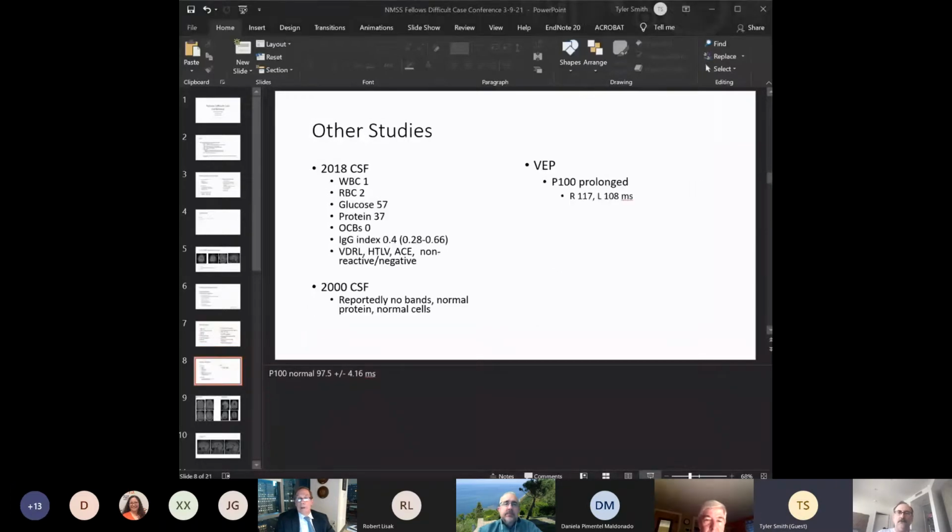As far as other studies go, we have a couple of CSF samples. One is reported from 2000. We don't have confirmation from that, but it was reportedly normal with normal cells, normal protein, and no bands. In 2018, we repeated it. One white cell, glucose and protein were fine. Zero oligoclonal bands, normal IgG index, VDRL, HTLV, and ACE non-reactive or negative. We have some visually evoked potentials with a slightly prolonged P100 on the right compared to the left. I believe the normal for this one was 94. Yeah, it was 94.